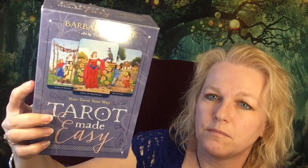And then I have a couple of honorable mentions that I want to make, decks that I really appreciate as well. This is by Barbara Moore. I'm a huge fan of Barbara Moore's as well. This is Tarot Made Easy. This is a deck and book set. This is by Llewellyn. It's a tuck box here. And they do have a nice big book. This is called Tarot Made Easy for the set, if you want to buy the deck and book set. And then if you want just the deck, it's the Llewellyn Classic Tarot deck that I'm about to show you. I keep it in this great blue and gold bag.